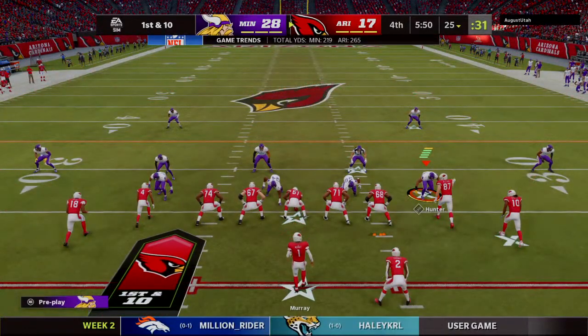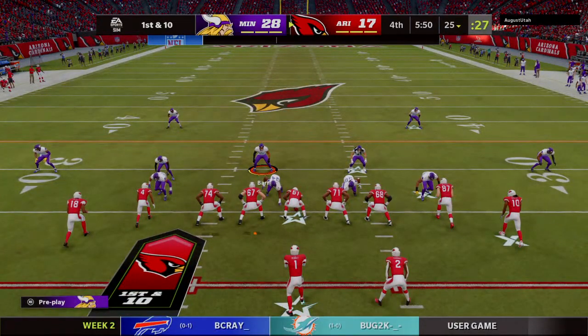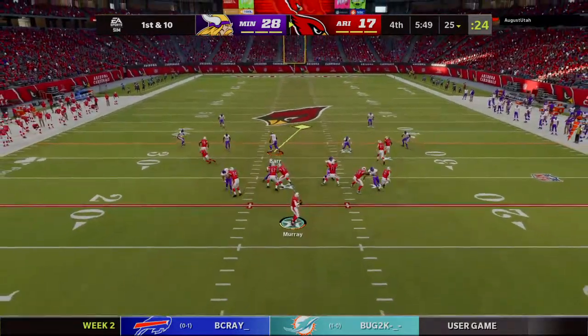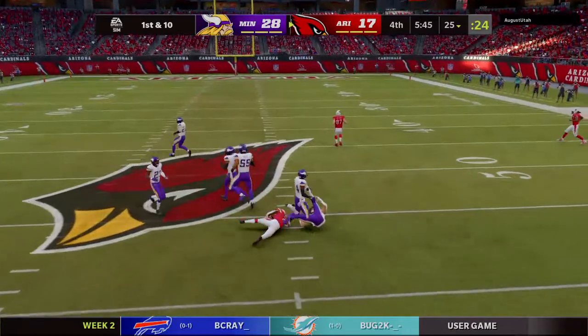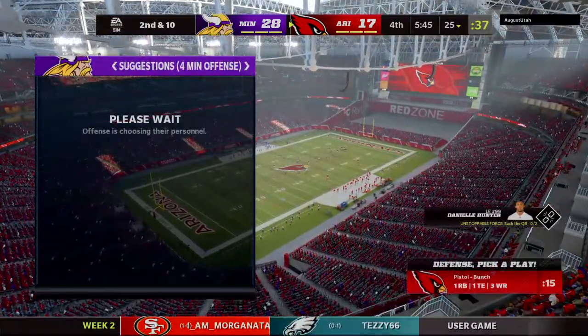Arizona's offense at the line, ready to get their drive started. We'll see if they can band back together after the pick six. It hurt badly, but still within striking distance. A two-score game with a good chunk of time on the clock. And this will be incomplete. Physical play on the football there, and it's second down.